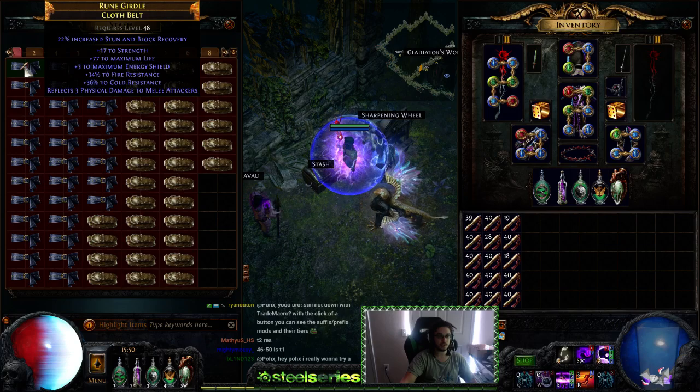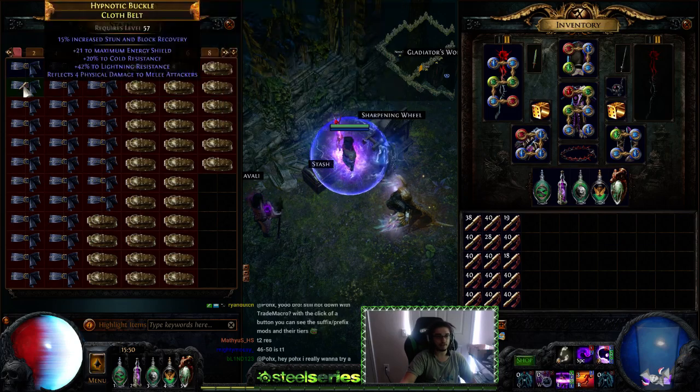77 life, 2 resist. That's realistically okay. That technically could get Vaal.